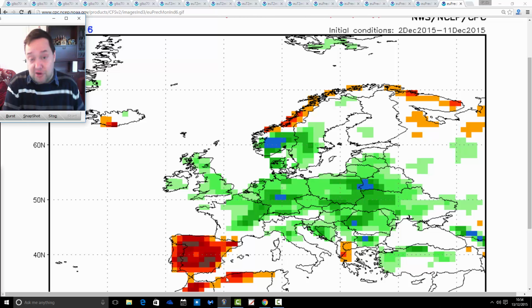But going back to the nearer time frame, it remains a consistent signal from the CFS V2 for us to have a mild Atlantic-driven winter. We've started off quite well. We'll see how things pan out for January and February, but you have to say there's no sign of the CFS changing its idea. So we'll see how it goes.